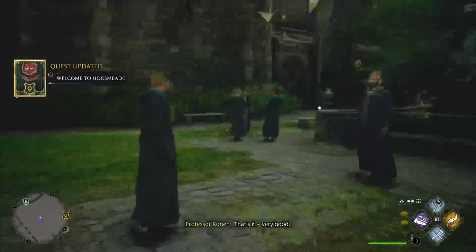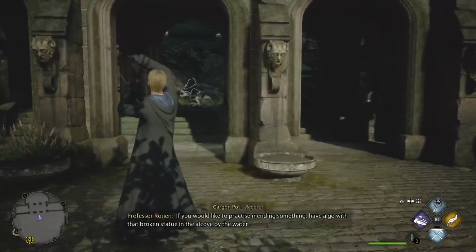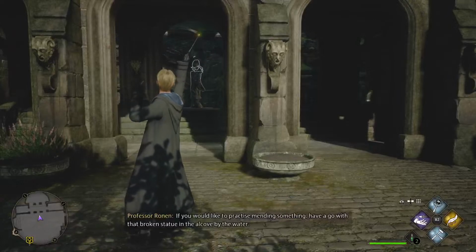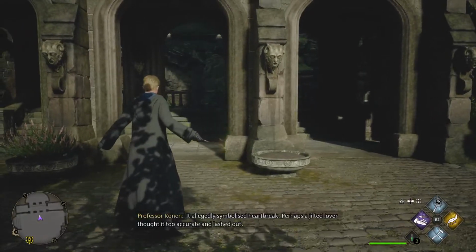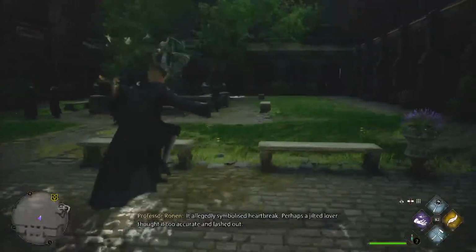That's it! Very good. If you would like to practice mending something, have a go with that broken statue in the alcove by the water. It allegedly symbolized heartbreak. Perhaps a jilted lover thought it too accurate and lashed out.